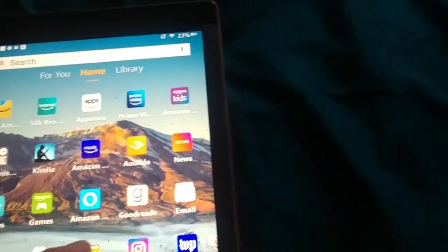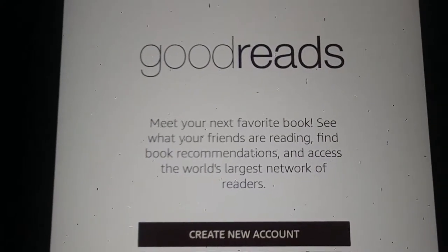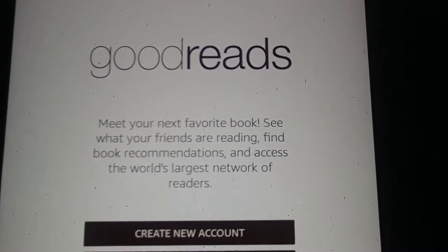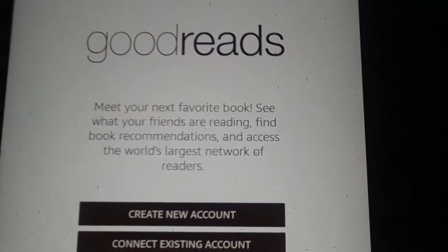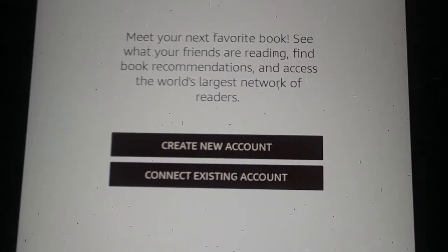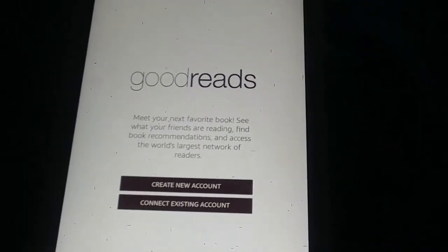Now let's see if I can go to Goodreads. It's the app from there. It says Goodreads. Oh, well, meet your next favorite book, about friends or reading, book recommendations and more. You can create a new account or connect an existing account. So there you go.